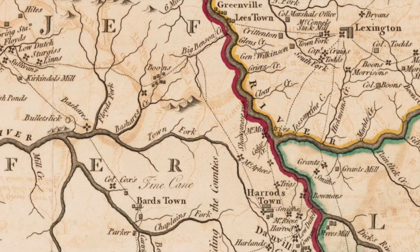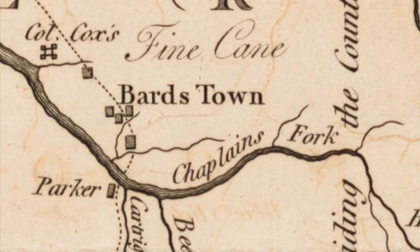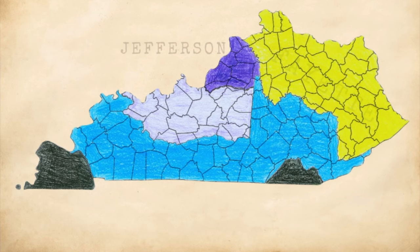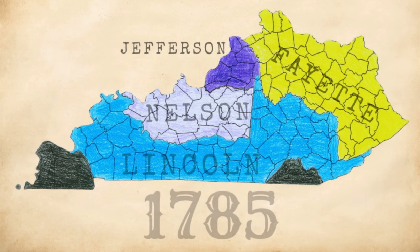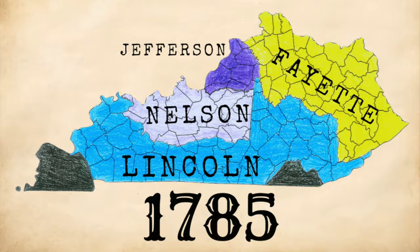So the rest is simple. Towns were settled, population grew, and the need for a new county increased. In 1785, after the growth of Bardstown in the early 1780s, Nelson County was formed out of Jefferson County. It was named after the current governor of Virginia, Thomas Nelson Jr., who was also a Revolutionary War general and signer of the Declaration of Independence.